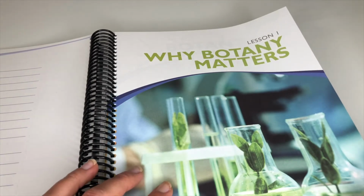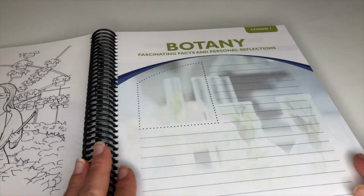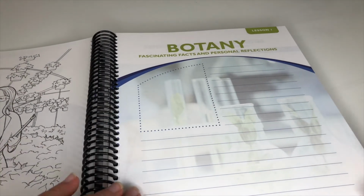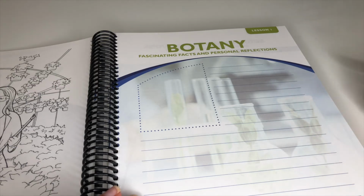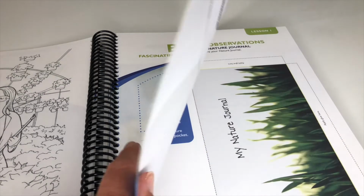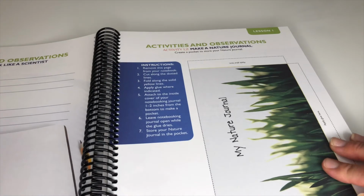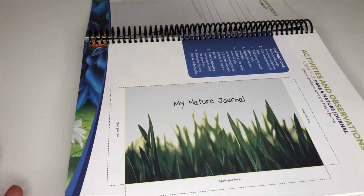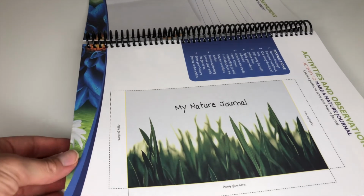Now, when you go into here, it's nice. There's like a little coloring page, but fascinating facts. And so remember that in the book it says tell someone about what you learned, and so this is where I will have Kyler write, and that's what we've done in the past. Here is one of the activities. There's always some sort of journaling, some sort of activity that the children will do.